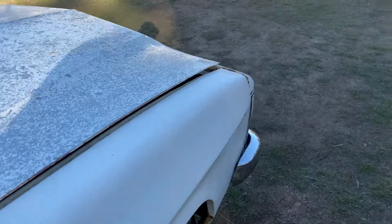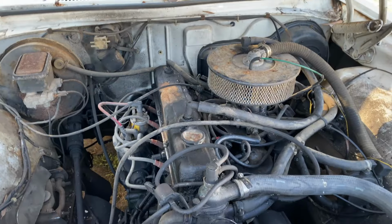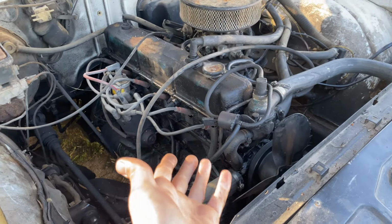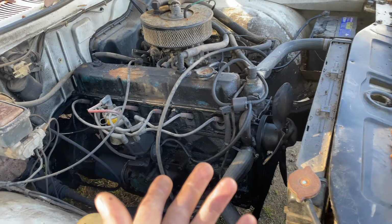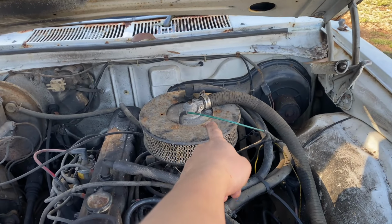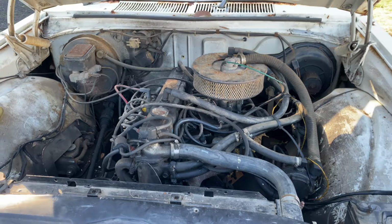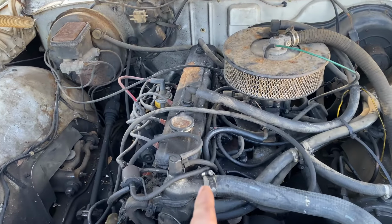And then hiding underneath the bonnet here, we've got the mighty Blue Motor 202. Now, they're not really known for making the most amount of power. They are a pretty good, reliable engine. Now, this thing has been run on LPG and also on just standard 91. So it's not going to be putting out the most horsepower, but it's going to be a mad cruiser.